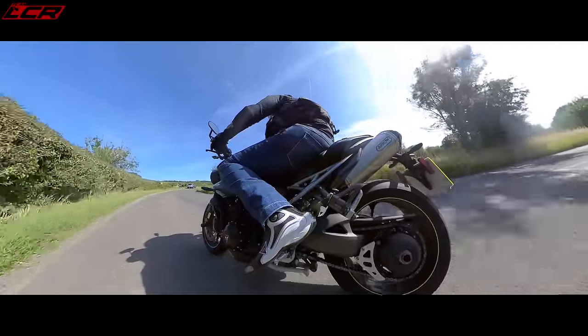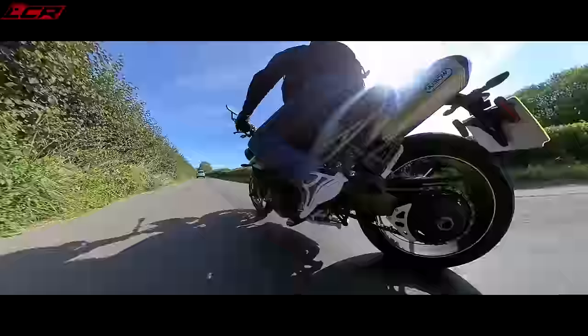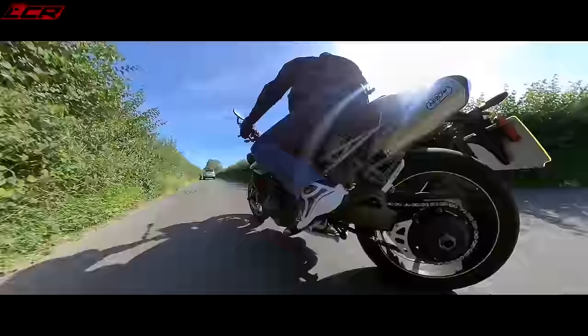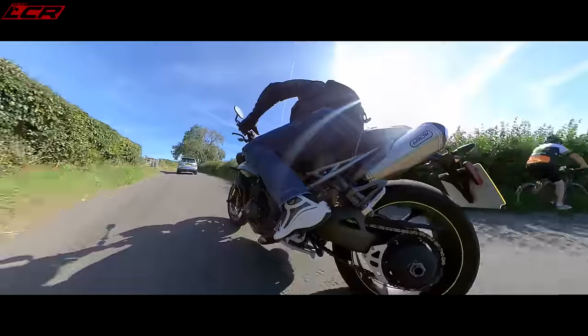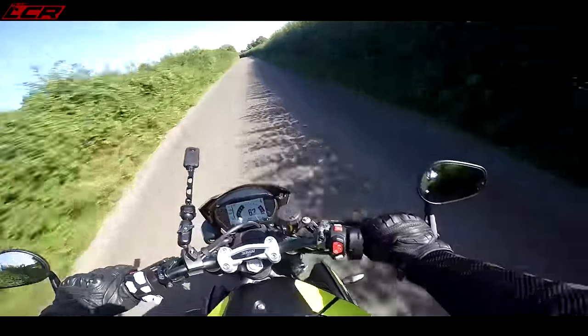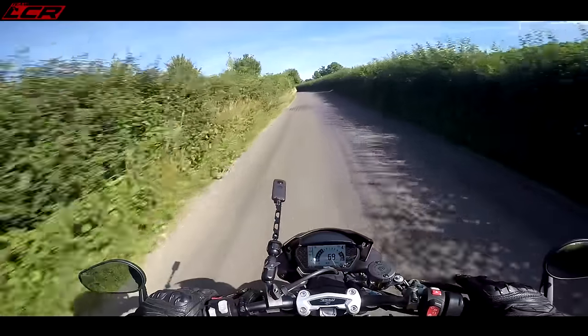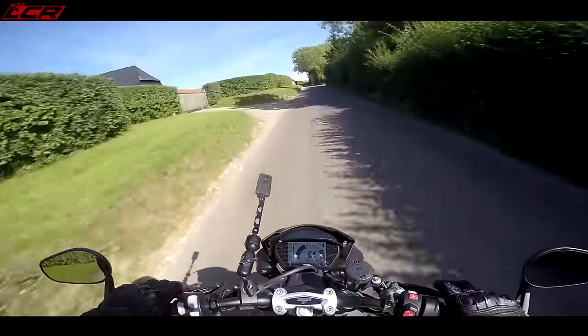I mean, don't get me wrong, this is a lovely ride. Really, really nice. But it depends what you want your bike for, innit? If I was going to ride up to Scotland, I'd probably take this. If I just want to come out for some fun on these twisty roads, maybe it's that. I need to try it again. We'll have to swap back in a minute. Yeah.